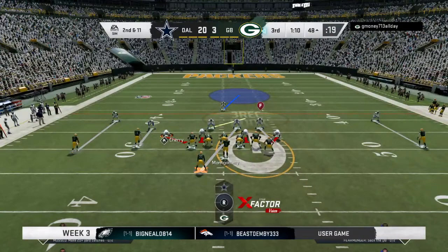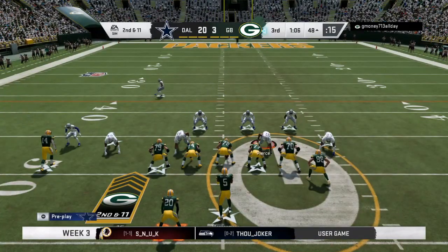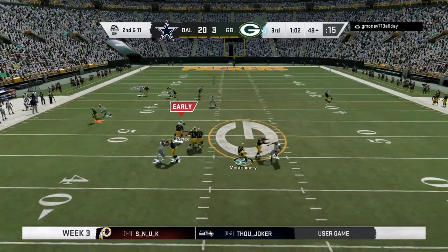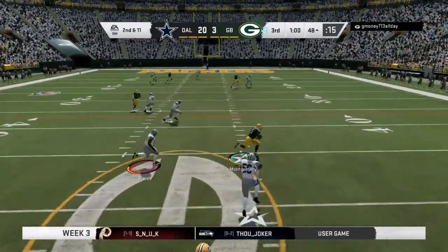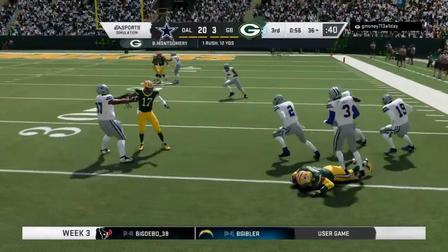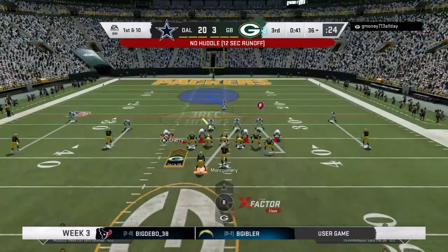Set, hut, 6 yards. Here we go, T. Here I come. Looking to throw on 2nd down. Montgomery. And an alley to run. And he's going to have another 1st down here as the tackle's made at the Cowboys 36.